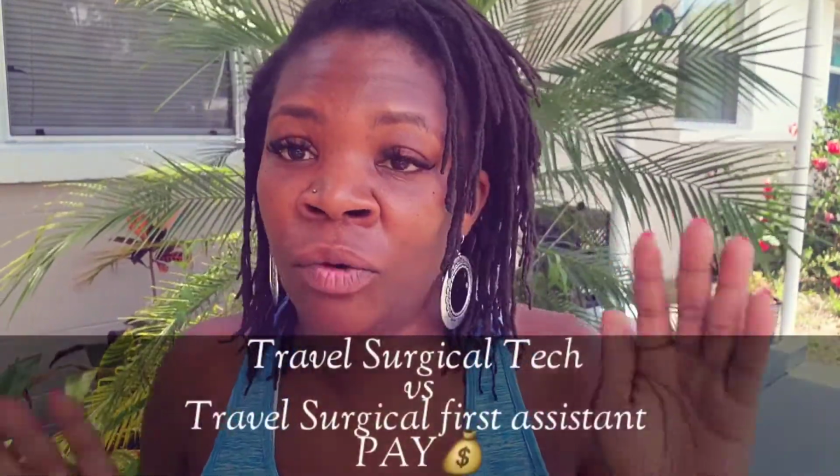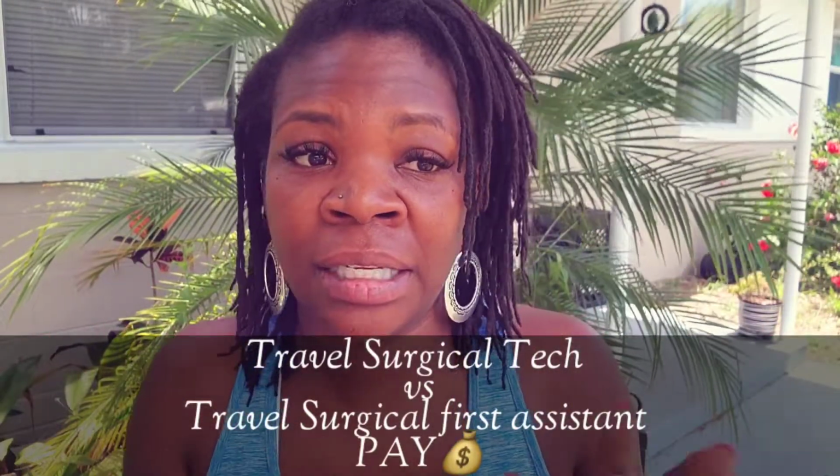But when I'm comparing the two side by side, looking at my job duties, I like assisting more. But the pay right now is not necessarily that big of a difference. A lot of people are saying that travel surgical tech contracts are dropping. Travel surgical tech contracts and travel first assist contracts are not dropping.